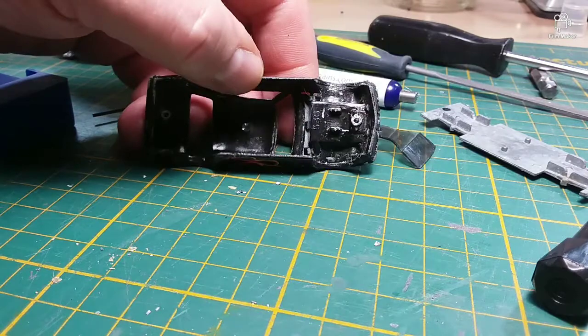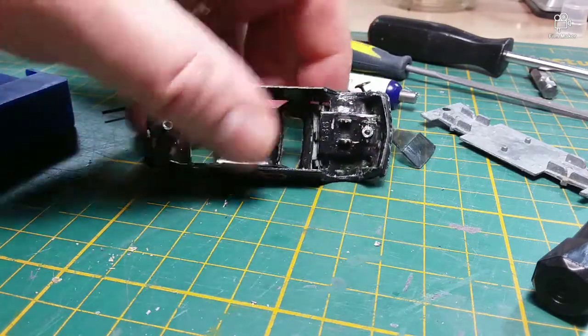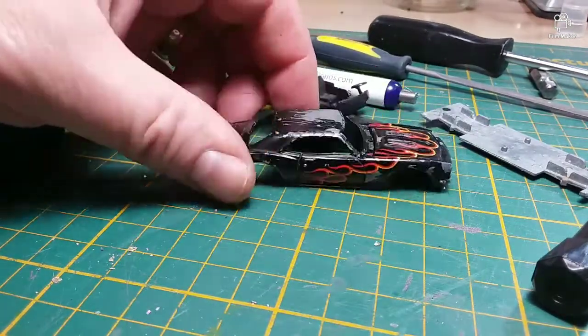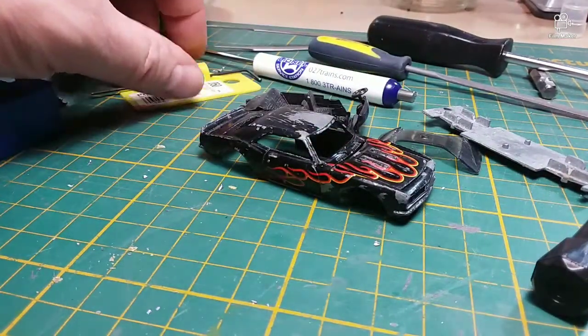I tapped the posts here with the Redline shop self-tapping screws. It's for the Redline cars, but this is small with small rivet holes, so they fit perfectly for that. So I think we're ready to get this into the stripper.